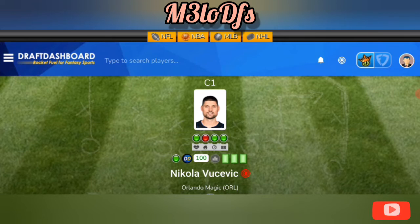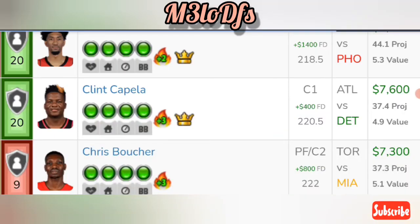All right, and we already saw that with Capela last go around. Capela had 54. Then Valanciunas had a 50 fantasy point game. So this is a good spot for him. He's also averaging around 52.3 fantasy points per game in the past 5 games. So Vucevic is a great smashing spot on both platforms to consider.